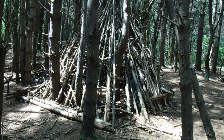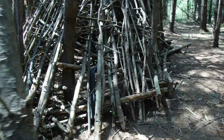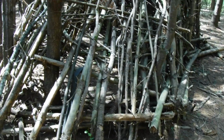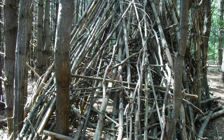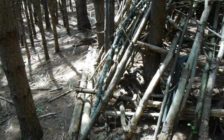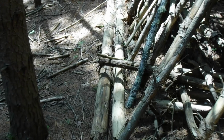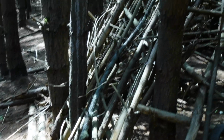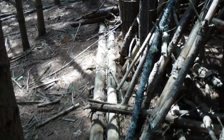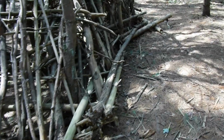So I really just wanted to come back here and study this a little bit more, and it kind of feels to me man-made. You've got these little members down here that run across the bottom to prevent these other sticks from kicking out. The same along the sides here.